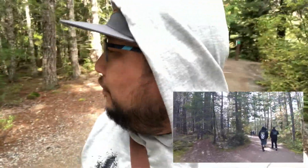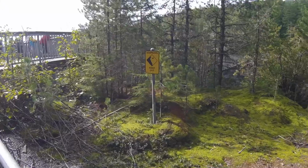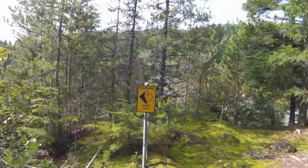Yeah, so here's just a couple of other trails and things you can take and things you can see, but we are keeping this one short. Keep saying it, but it is really nice out here. It's beautiful. Love being out here in the forest. Warning, don't fall off the cliff.